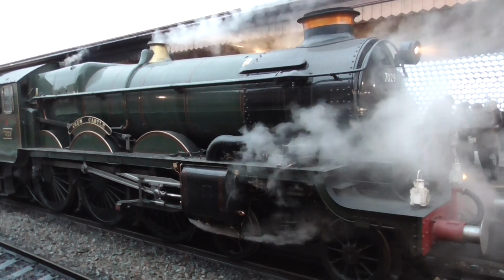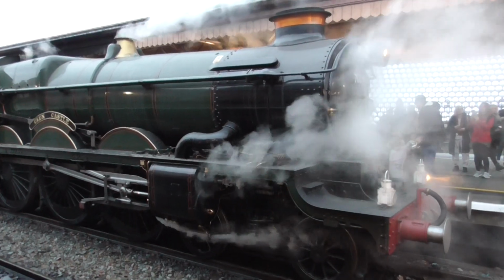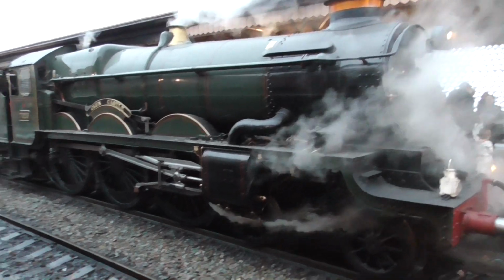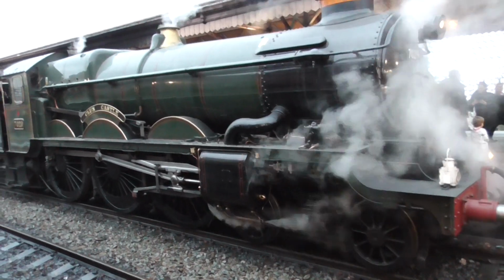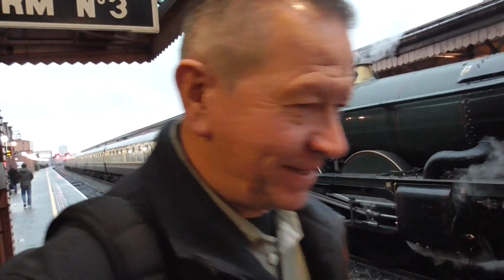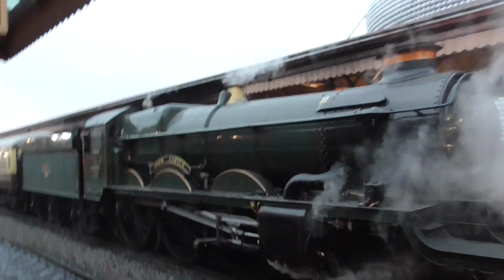It's a lovely engine, isn't it? Well, I'm just doing a few more footage right now, so I'm going to get a bit more footage up there, and then I'll be going home as I'm going back to the station, Birmingham Moor Street, by quarter to four. So yeah, what time is it now?